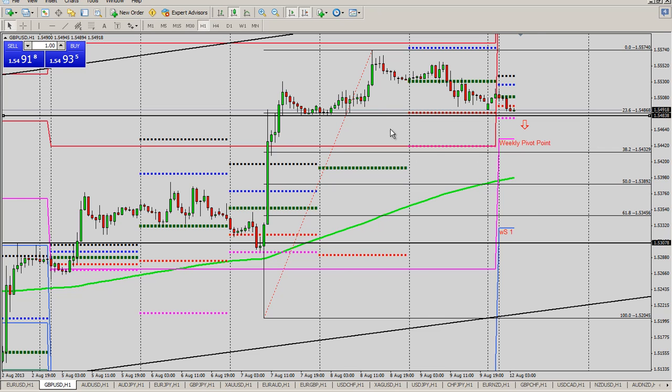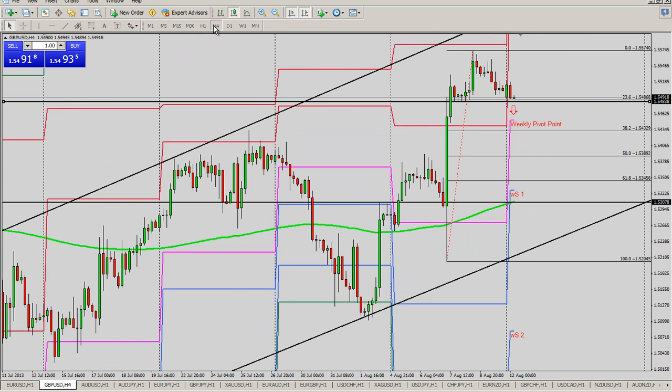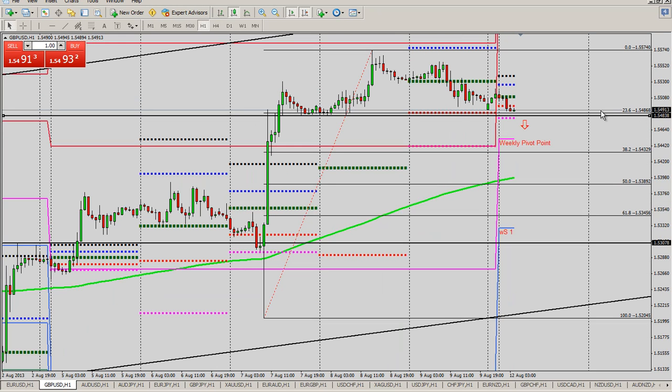So good little areas to keep an eye on. Not necessarily looking for any major opportunities to buy the pound dollar. I think shorting is going to be our better option for right now. And to top all of that off, you can see that the 23% fib is also that same area that we're watching right here, this 154.80-ish area.